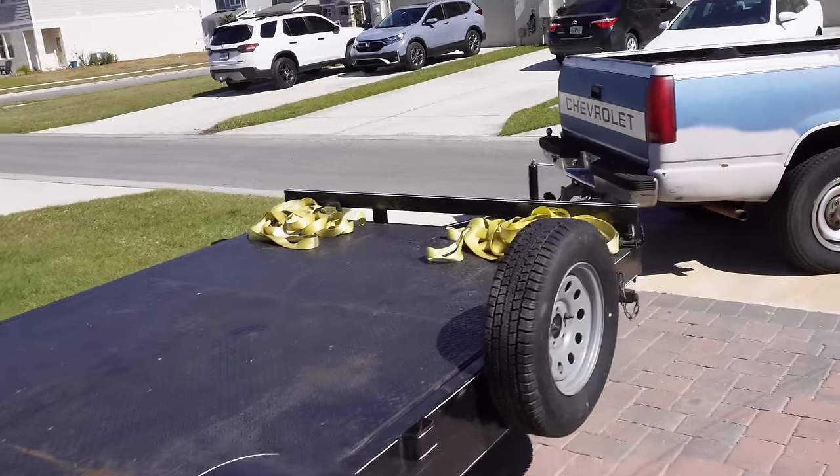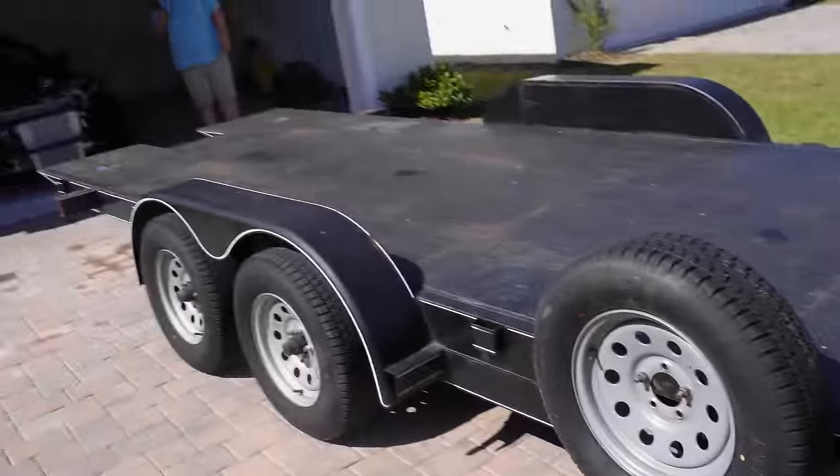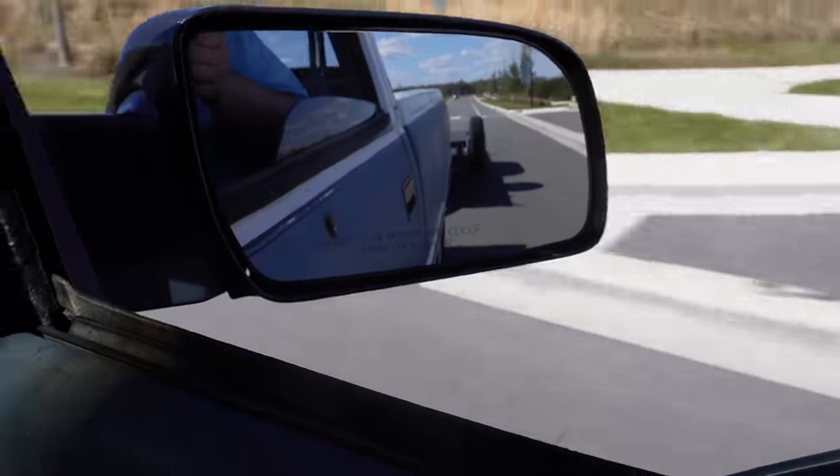All right, well, this is super major sketch, but trailer's connected. I guess now we need to make the hour drive and see if old Fred can hold it. Yeah, we got ourselves a trailer, dude. Now we just need a car.